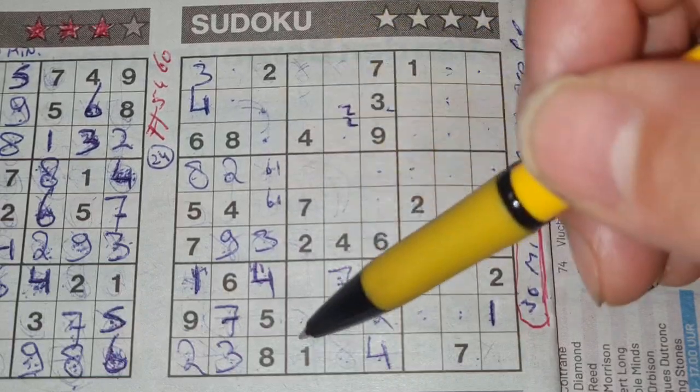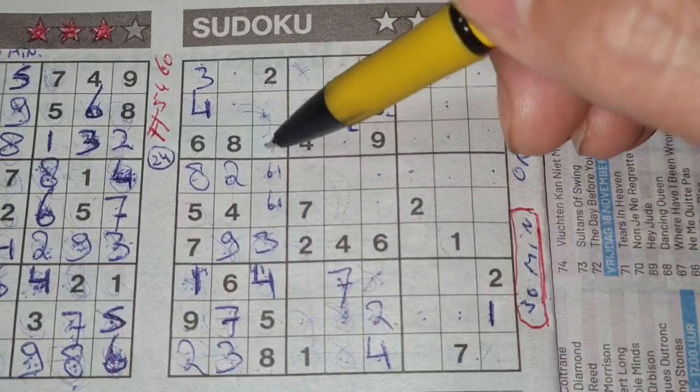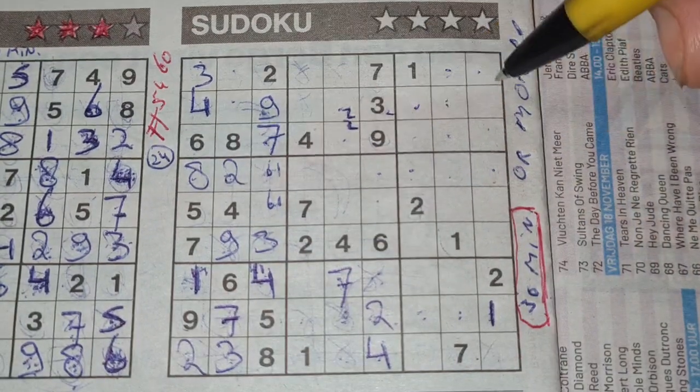2 missing numbers in the third column for numbers. The 1, the 2, the 3, the 4, the 5, the 6, the 7 is missing, the 8 and the 9 is missing. 7 and 9. We have a 9 in this row, so no 9 there. 9 should be here and the 7 goes there.